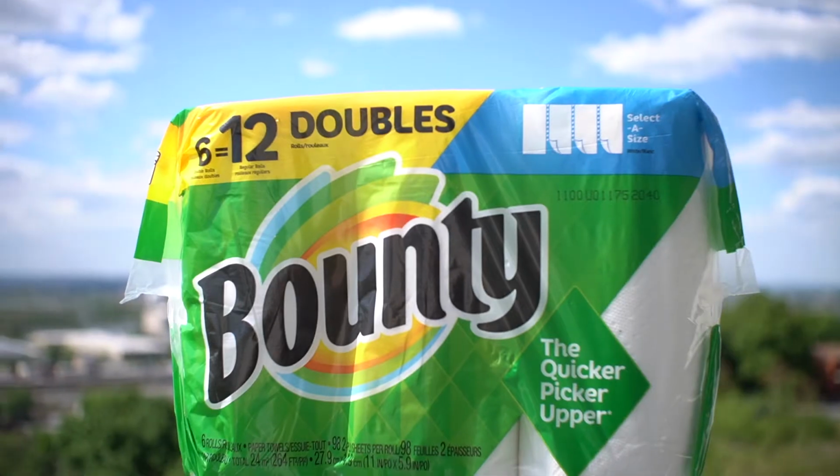So what's a good paper towel to clean up household spills and messes and is available in most supermarkets?